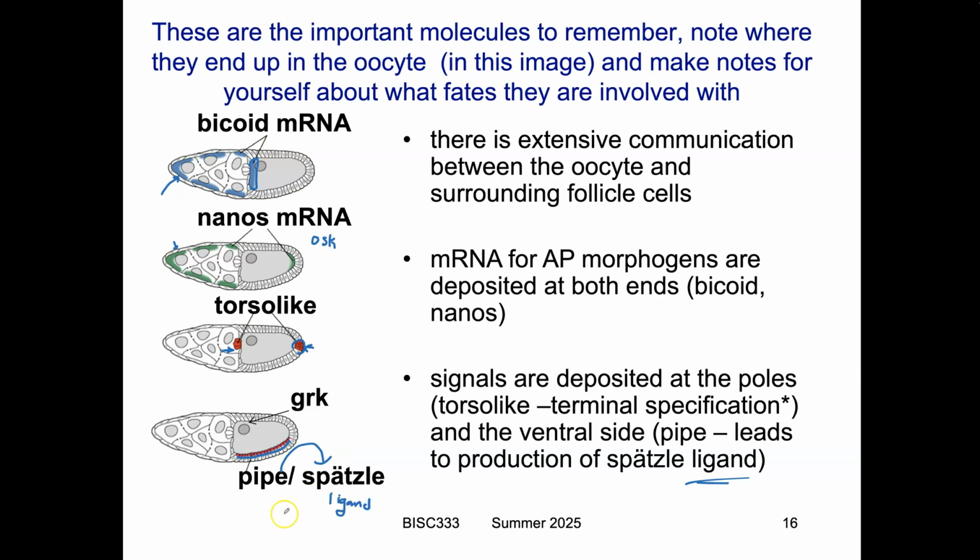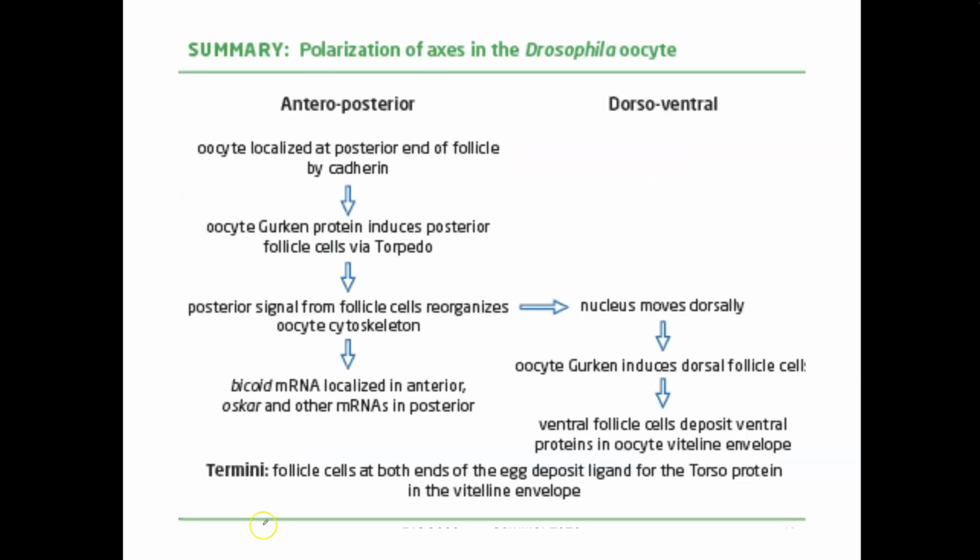Okay, so that's a summary of the basics of what happens, in addition to how the egg is formed and so on. That stuff is really basic as well. And I just draw your attention to the end of the sections of the textbook. You've probably seen these already, but they're worth looking at, because these really summarize the basic steps and the most important molecules involved.